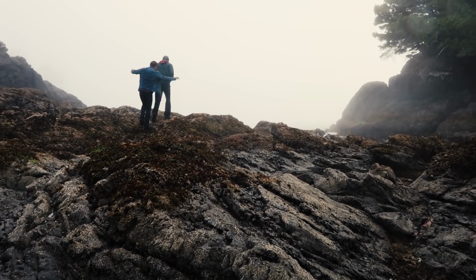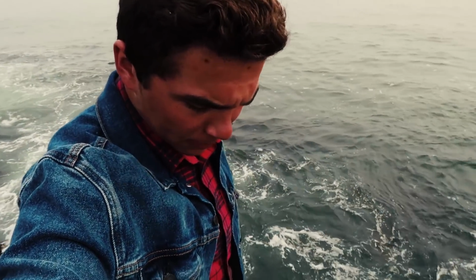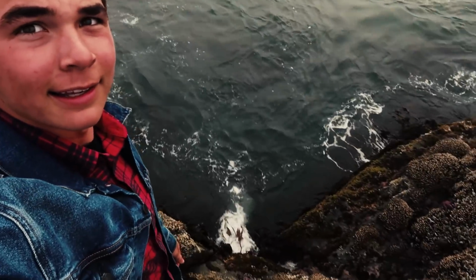Love it here. Tofino, BC. We just got in on the coast and the tide was out, so I came out to this little island thingy here. I think the tide's coming in now, but it's pretty cool out here.